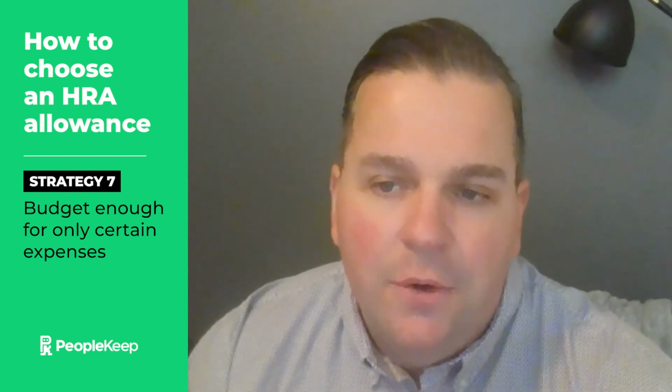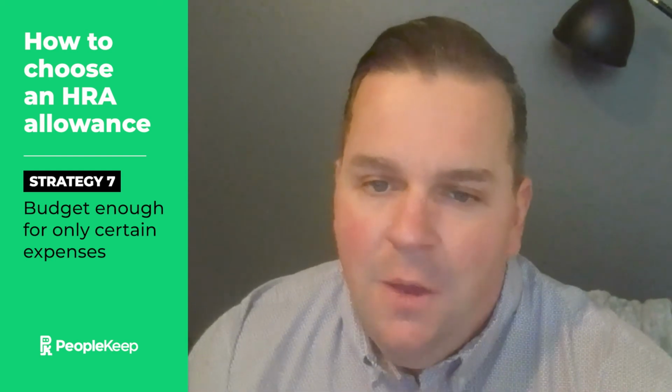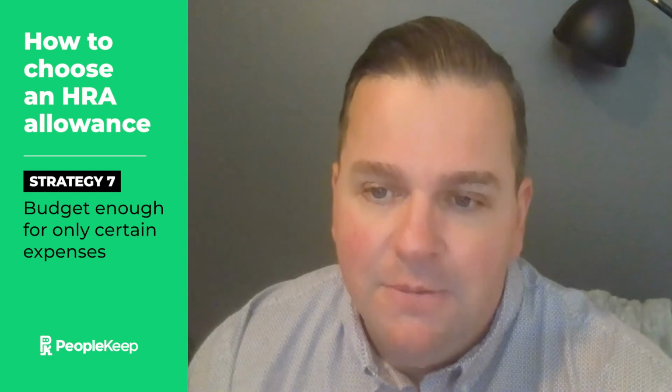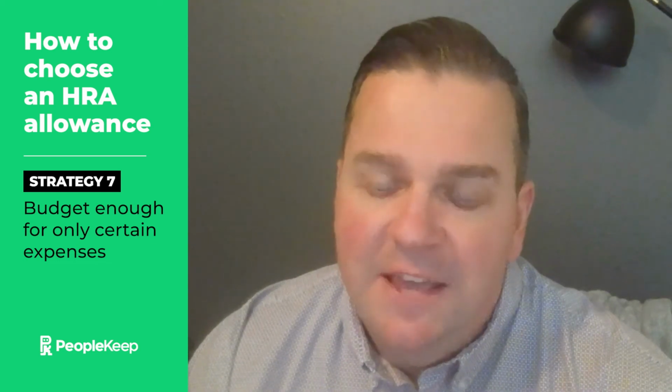Finally, you can budget enough for only certain expenses. The Internal Revenue Code allows organizations to use their HRA to reimburse their employees for over 200 medical expenses listed in IRS Publication 502. One way to trim your budget is to reduce this list. Your organization may choose to exclude out-of-pocket medical expenses from reimbursement and make only premiums eligible with your HRA. This would limit your expense liability and save money.